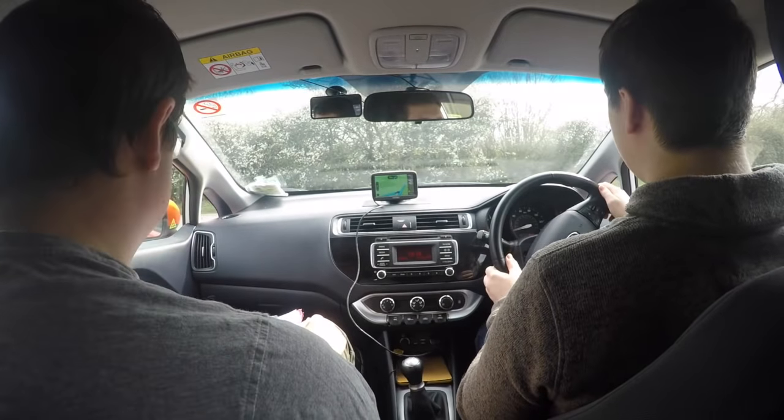Zach does then stall here, and doesn't realise he's stalled, so takes a bit of time to realise and sort the problem out. Now normally, taking this long to recover from a stall could be a serious fault. But as we're in a car park and there's no one behind us, we're not delaying anyone, so it's just a minor for move off control.